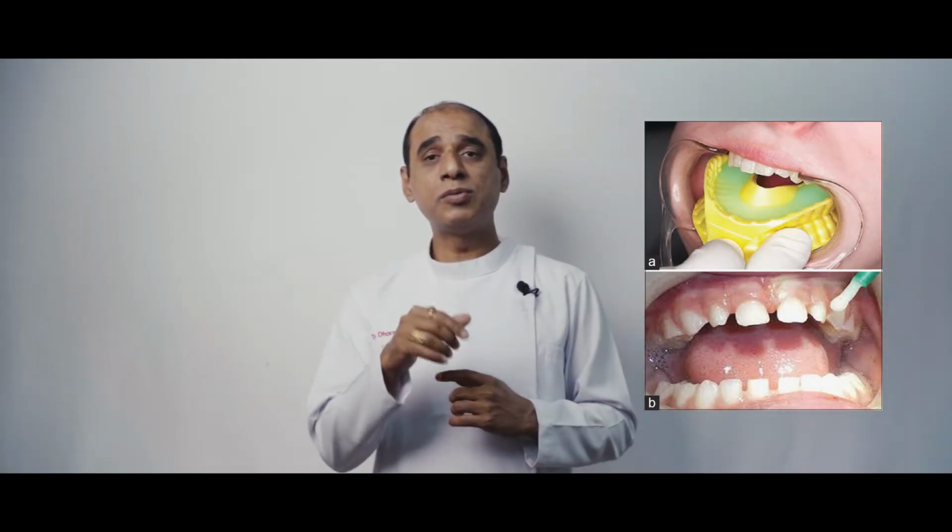Number three is care of deciduous dentition. The deciduous teeth are excellent natural space maintainers. They are the best space maintainers until the developing permanent teeth are ready to erupt into the oral cavity. Therefore, all efforts should be taken to prevent early loss of the deciduous teeth by simple preventive procedures such as application of fluoride and pit and fissure sealants to prevent caries.